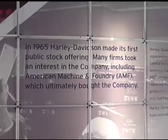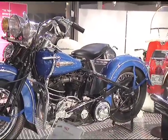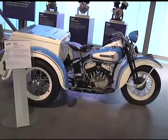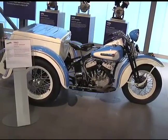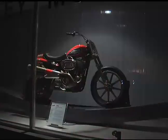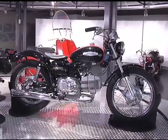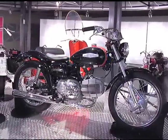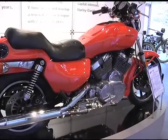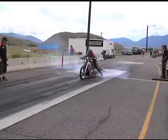Now, in 1965, Harley-Davidson made its first public stock offering, and it brought the company to the attention of many other companies, including the American Machine and Foundry, AMF, which ultimately ended up buying the whole company. AMF invested millions replacing all the aging production equipment, and had they not done so, Harley-Davidson would have ceased to exist. If it wasn't for AMF Harley-Davidson, we wouldn't have had the Softail, we wouldn't have had the Evolution motor, and above all, we wouldn't have had the Nova project, which is the forerunner of the V-Rod that they sell on the floor today. And that was done through AMF research and development.